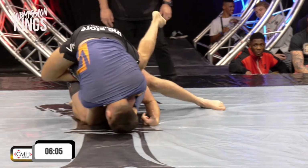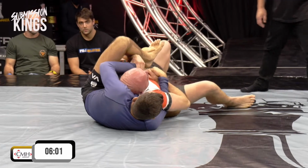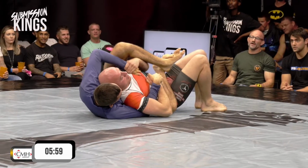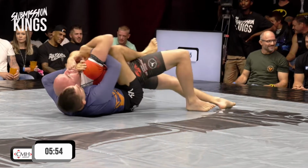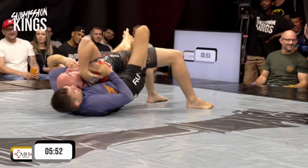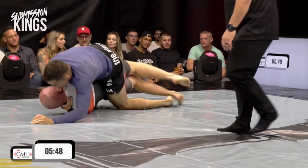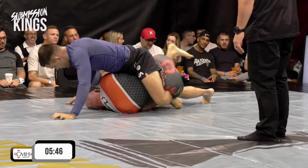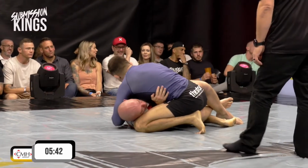Reece is playing between that arm triangle and back, arm triangle, back, and he switched it up. His hand fighting is pretty good. He's avoided actual danger until now. But Reece is doing a fantastic job. He's never actually letting Cedric get to his back, as I say that. And he's out.